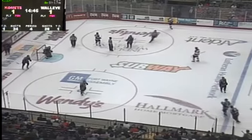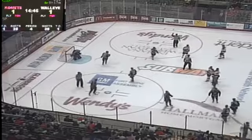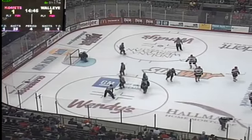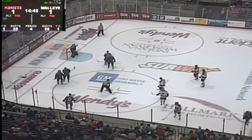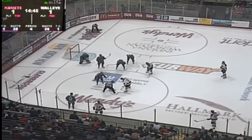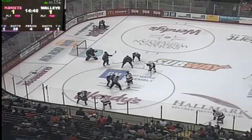Nobody in front there as Saul let a quick shot go from the point. It was right on the net, and Lurg saw it all the way, made the glove save. So 14:46 still on the clock in OT. It is 1-1, Komets, Toledo. Lines change again. Perlini back out. On the face-off, he will have Schrock with him, along with, I believe, Lowry.